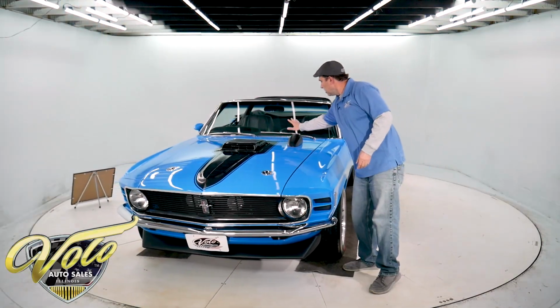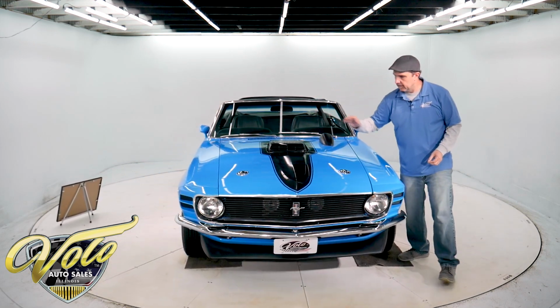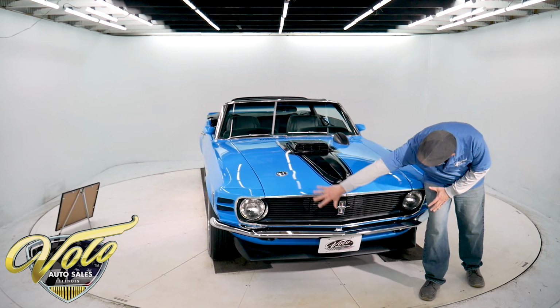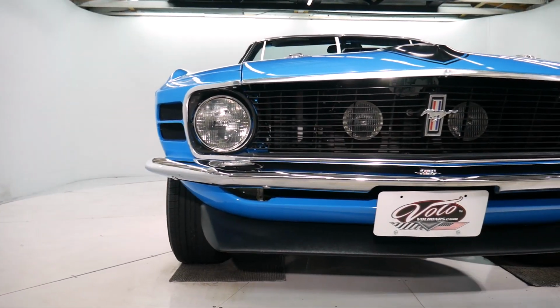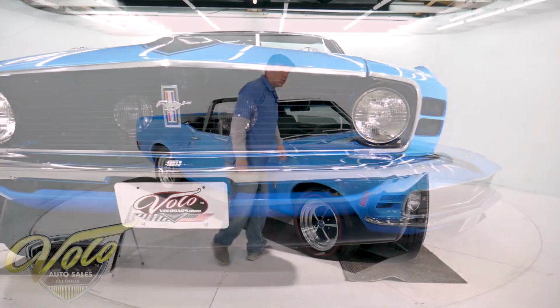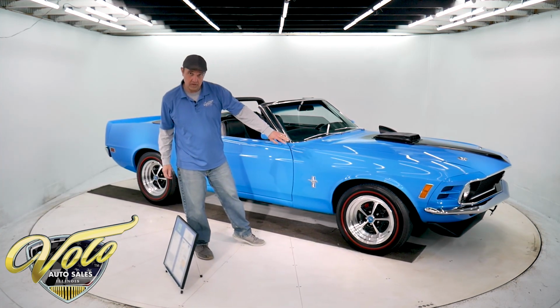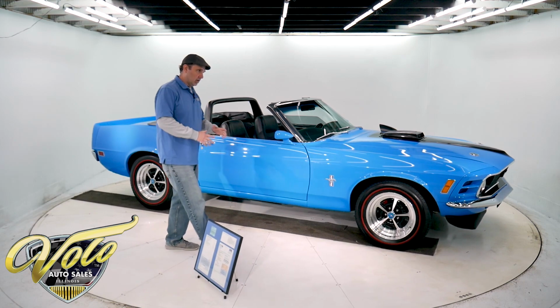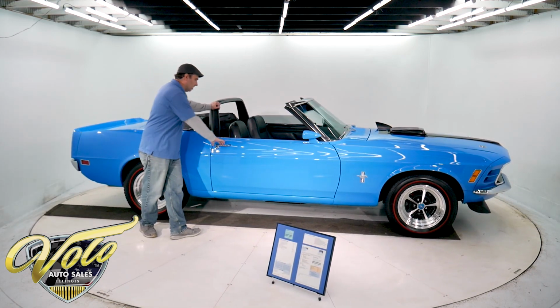This is awesome. Hood tachometer, stripe, shaker hood, hood pins. Love a shaker hood. All new. The grill, the emblem, the bumper has a spoiler. All new. There's disc brakes. It's a Wilwood 4-wheel disc brake system. Drilled and slotted rotors at each wheel. Has all new emergency brake system. Has a Shelby roll bar.